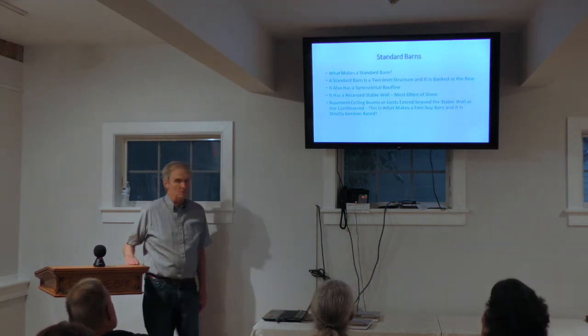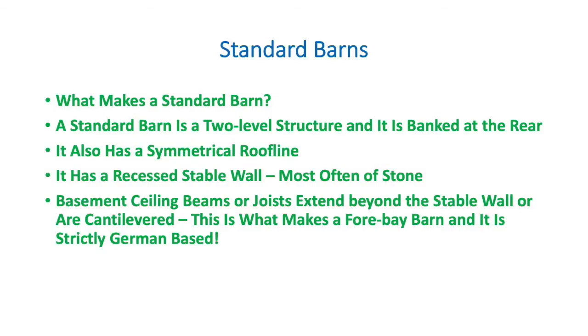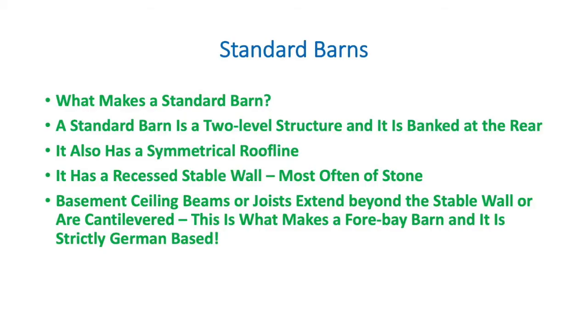Okay, standard barn. So we're going to wander into the standard barn area of the world. What makes a standard barn? A standard barn is a two-level structure, just like the Schweitzer, and it is banked at the rear. Same thing, but it has a symmetrical roof line. In a Schweitzer, the transverse framing units don't go into the forebay. Here, in a standard barn, they do. It has a recessed stable wall. Try to remember that. Basement ceiling beams, or joists, extend beyond the stable wall and are cantilevered. This is what makes a forebay barn, and it is strictly German-based, for sure.